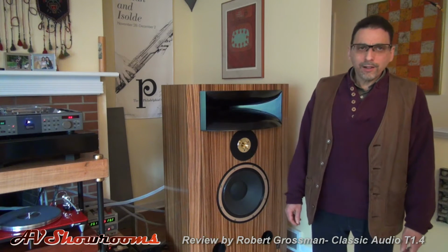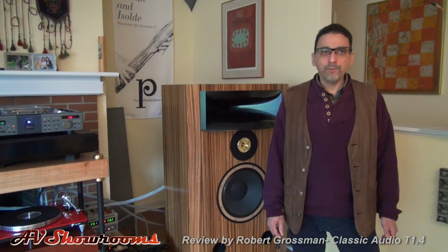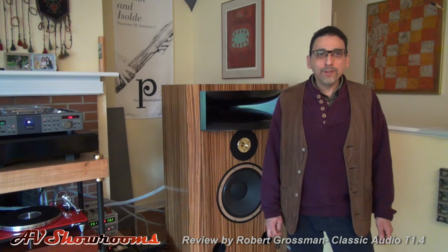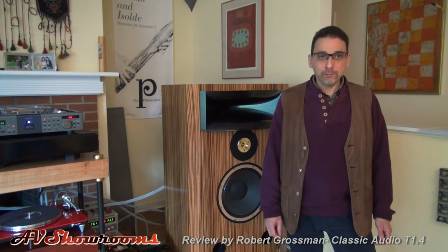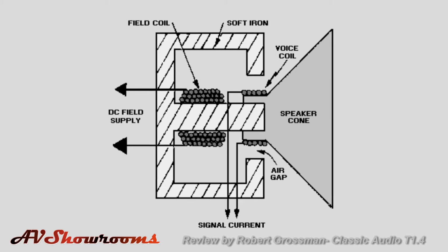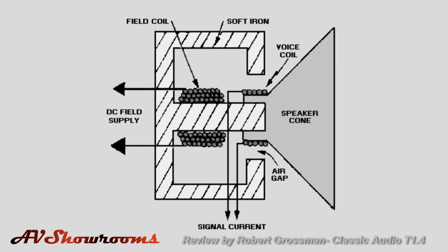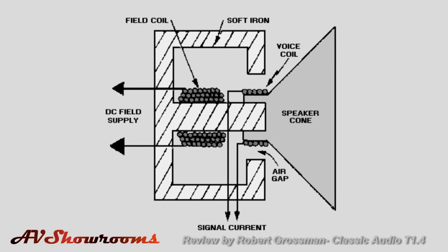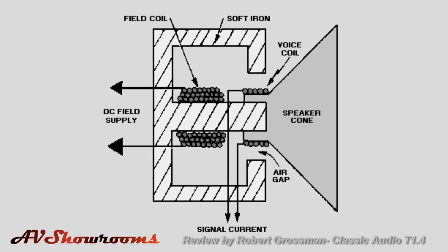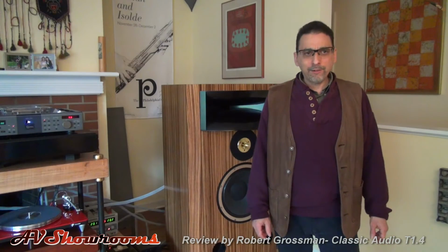One of the early technologies utilized by the T1.4 speaker is a field coil driver design. Field coils were the ultimate way to wire a speaker to function before the days when exotic and strong magnetic materials were available. The field coils actually run with a separate DC power supply and have often been called the perfect magnet. The amount of current and voltage from this Mastech company DC power supply can be adjusted, and it will influence the sound.